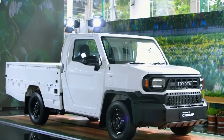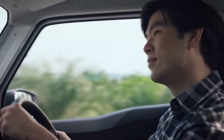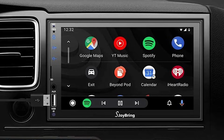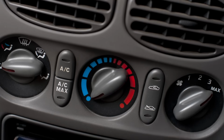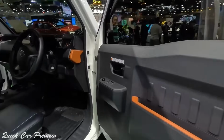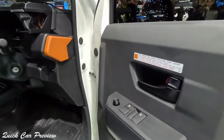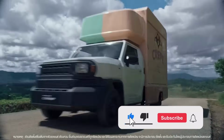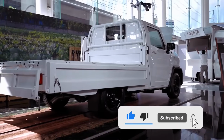It's all about keeping it real with a basic cabin layout and controls that are as straightforward as they come. Touchscreen? Not happening. Automatic climate control? Dream on. But to keep you cool and comfy on those long drives, you can still have a good old standard air conditioning. Now that we've said a lot about the design, let's dive into the heart of the matter.